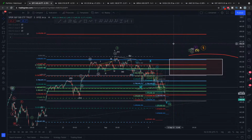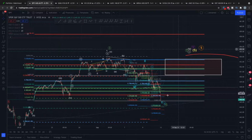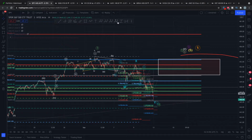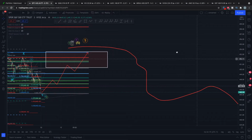So I'll keep an eye on that, and of course I'll keep everyone updated in Discord and on YouTube with what happens. But for now, while we're here at pretty much near the bottom of this wave 4, we can expect the wave 5 to form maybe a 1, 2, 3, 4, 5 like this. And if we do stop here, that would form your double topping pattern on the indexes, and that will lead into your bear market formation right here.